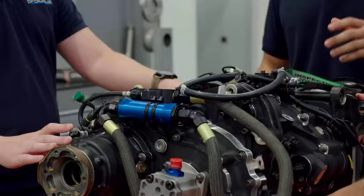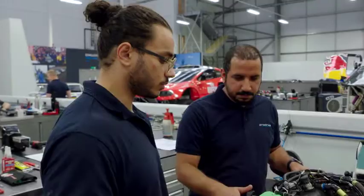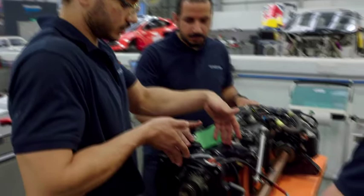This one's for the front. What about this unit? That's the torque tube. So it's just to bridge the gap between the engine and the gear ratio, and they provide all the bits.